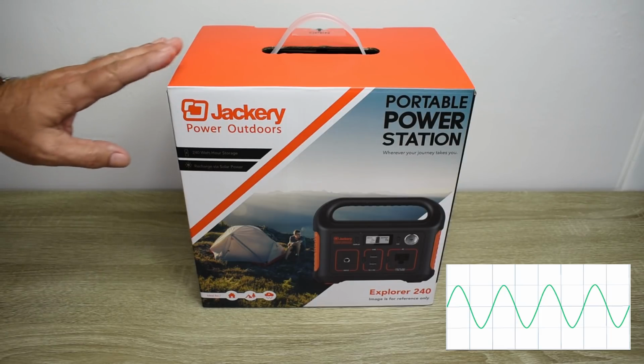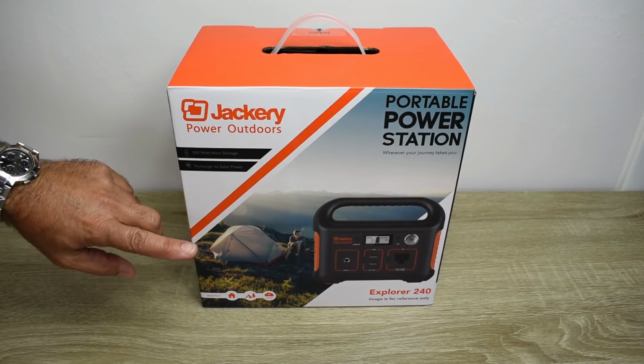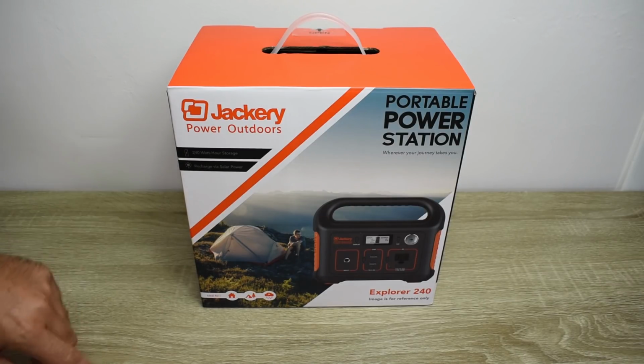Now, something this size is ideal for a person that wants to go camping for a weekend. They don't want to spend a lot of money on a much larger power station. You're just looking to power some 120 volt light bulbs, charge up your laptop, tablet, and other devices. And this can also come in very handy for people that metal detect, because you can charge up your metal detectors while you're out hunting.